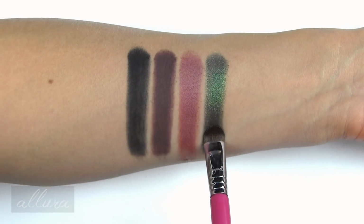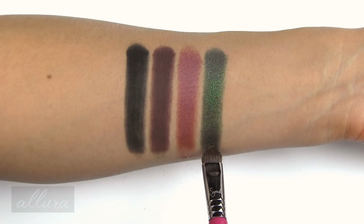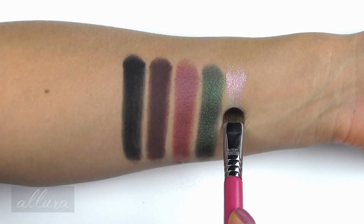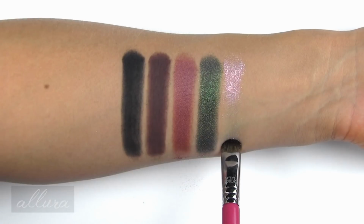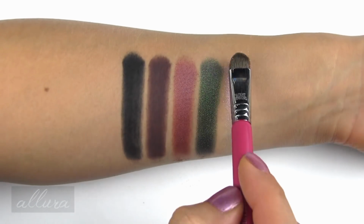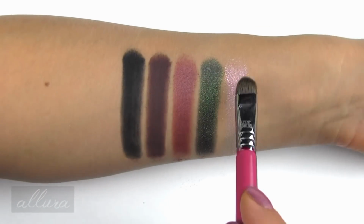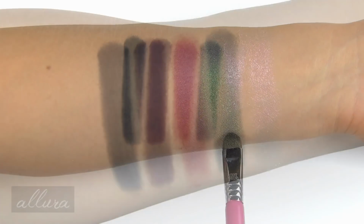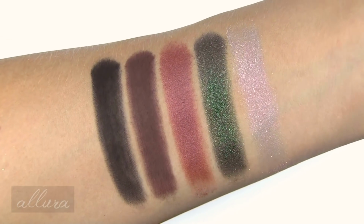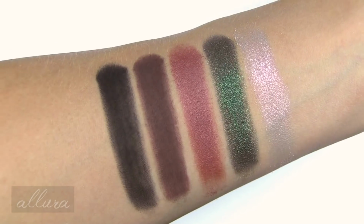I'm not sure that I see quite lilac in there. Seems like a black base with really rich emerald pearl. And Astral Ghost Orchid, which is a white iridescent with pink shimmer. Alright, and there is your second and bottom row of shades from the Sublime palette.